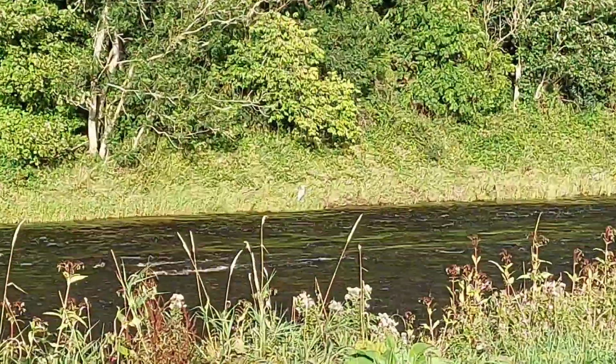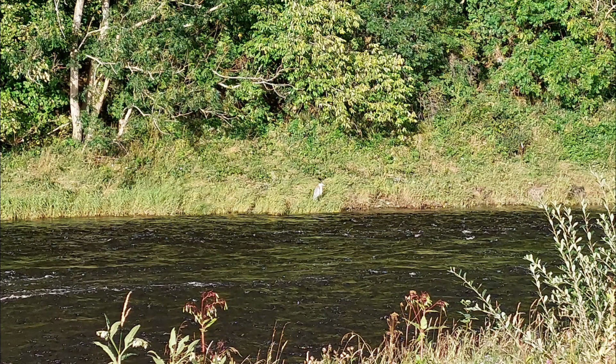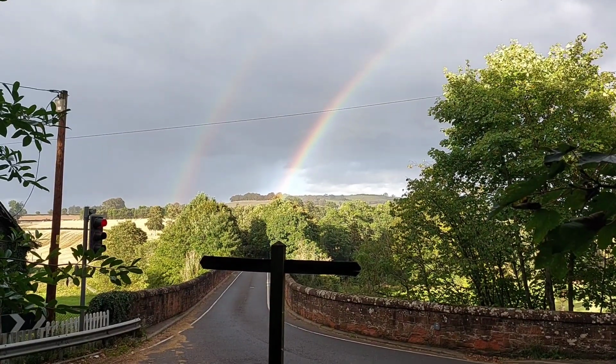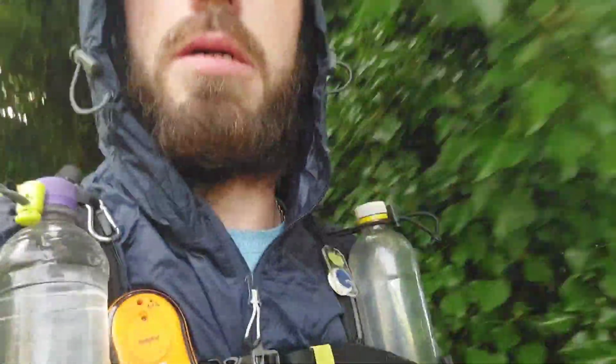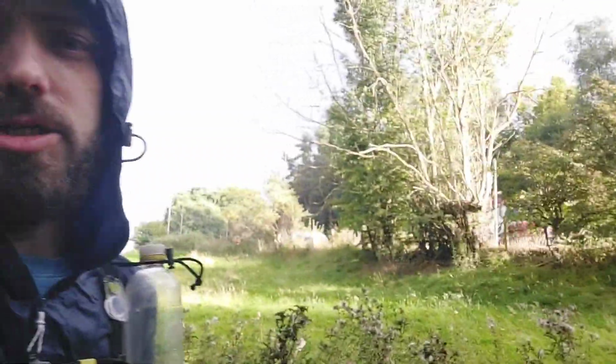I don't know if you can see that there, that big guy. It's a heron. Oh, there's a double rainbow. You see it just behind the sign. I've had to stop and put my waterproofs on, just under a tree here, and put a backpack cover on because summer showers have just come in. Beautiful rainbow there though. Oh, you can't see it on camera. Oh yeah, you can just. Did you see that for a split second there? I'll get a picture of it and drop it in next.